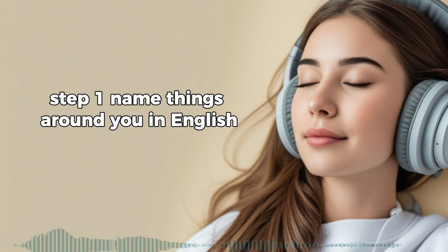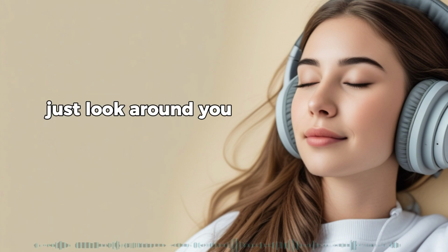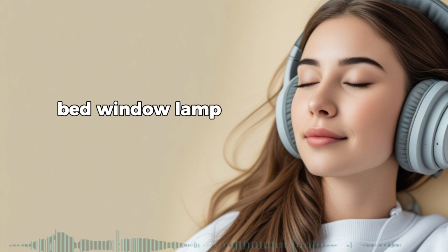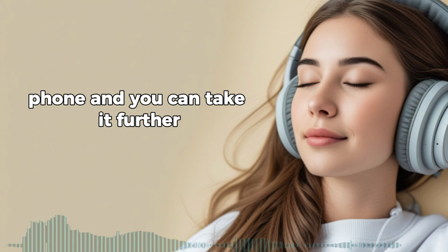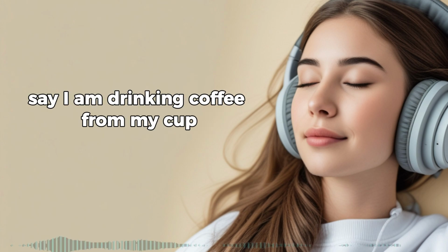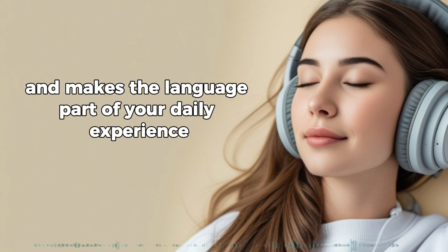Step 1. Name things around you in English. This is one of the easiest habits to build. Just look around you and say the names of objects in English. Bed, window, lamp, phone. And you can take it further. Describe what's happening. Instead of just thinking, cup, say, I am drinking coffee from my cup. This links real life to English and makes the language part of your daily experience.